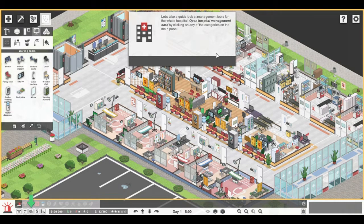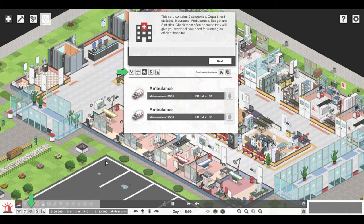So as I was saying, let's take a quick look at management tools for the whole hospital. Open hospital management card, clicking on any of the categories of the main panel. So right here. This card contains 5 categories: department statistics, insurance, ambulances, budget, and statistics. Check them often because they will give you feedback you need for running an efficient hospital.